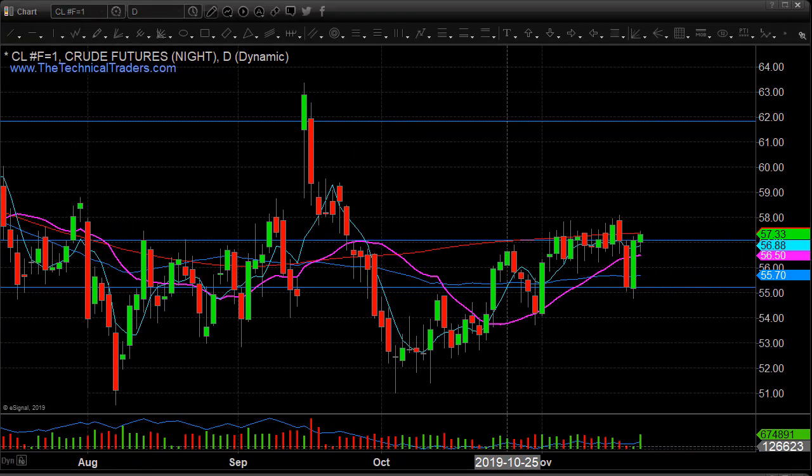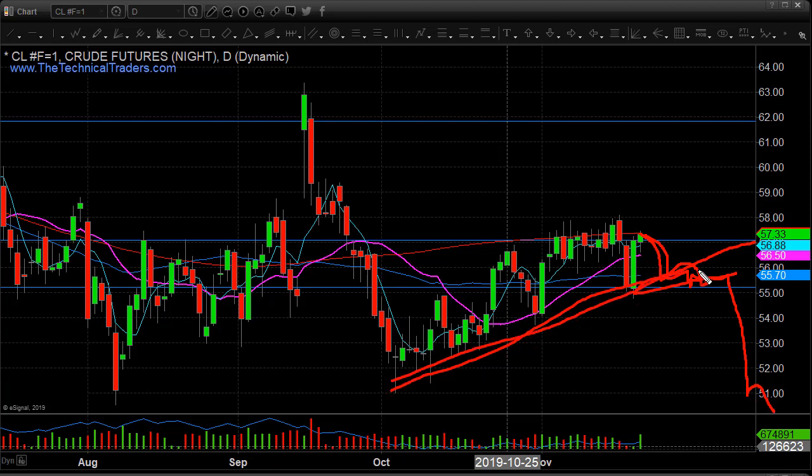Overall, I would like to see crude start to put in some type of topping formation and/or some bearish formation going forward as we start to break potentially this trend line. And it could be a good inverse play for a drop going forward, as we've talked about. But at this point, it continues to really chop through this channel here, comes down and it's reversing back up, and now it's back into this kind of sideways channel here. All this volume that's traded.